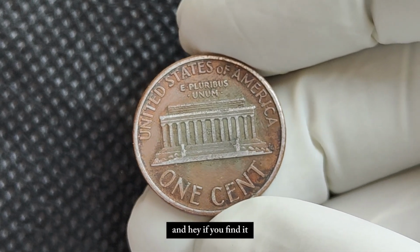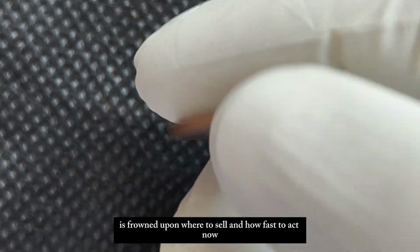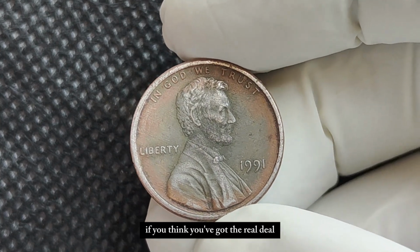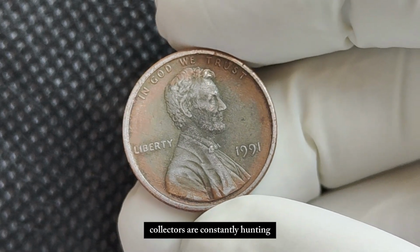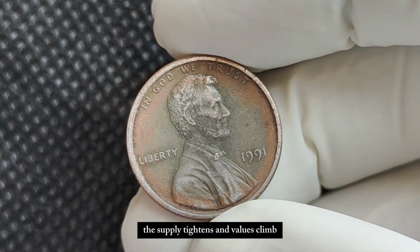And hey, if you find it, remember to breathe. Passing out before you call the auction house is frowned upon. Where to sell and how fast to act now. If you think you've got the real deal, time is of the essence. Collectors are constantly hunting. Every month that passes, the supply tightens and values climb.